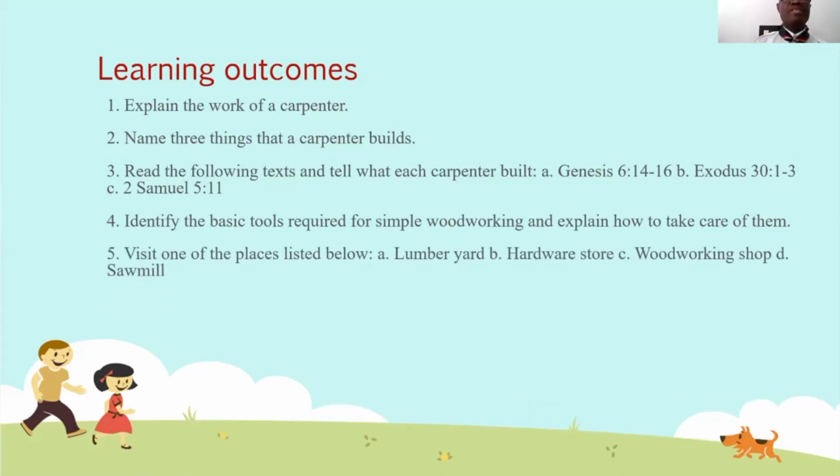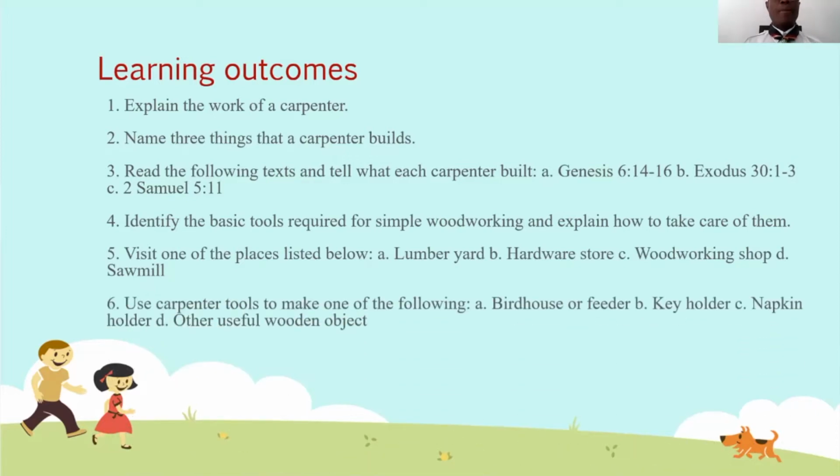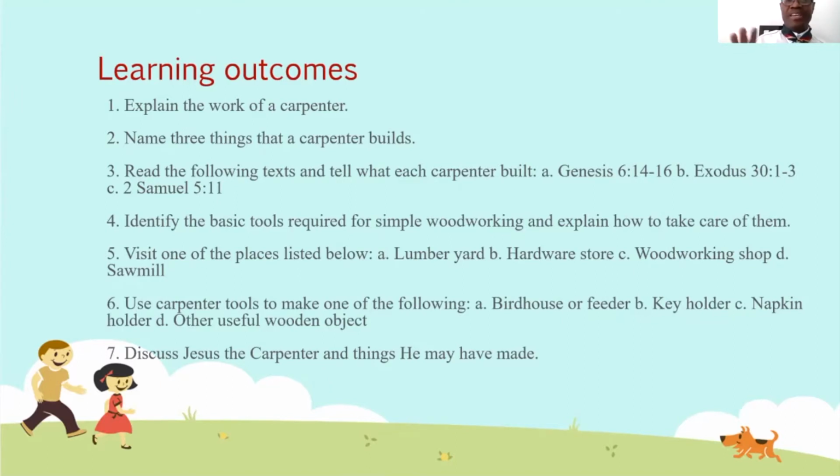We will visit one of the places listed below: a lumber yard, a hardware store, a woodworking shop, or a sawmill. You'll use carpenter tools to make one of the following: a birdhouse or a bird feeder, a key holder, a napkin holder, or any other useful wooden object. Auntie Toku started talking about a beehive. That can be another useful object too that you can make. And then we will discuss Jesus the Carpenter and things he may have made.